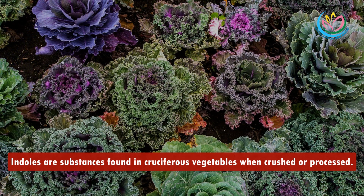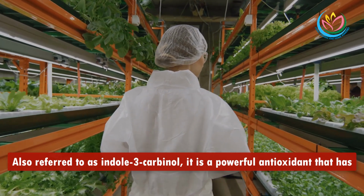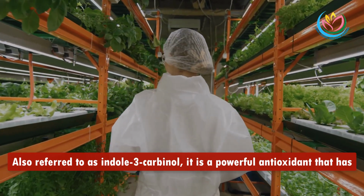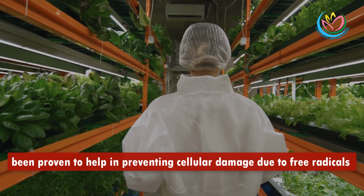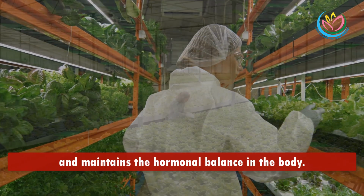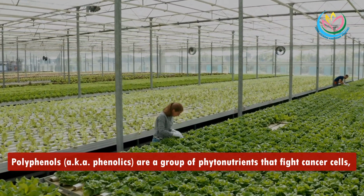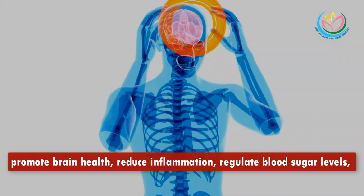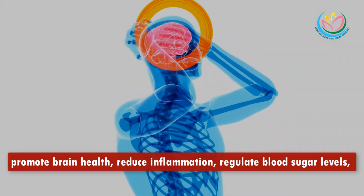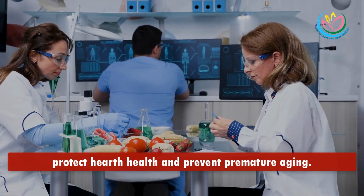Indoles are substances found in cruciferous vegetables when crushed or processed. Also referred to as indole-3-carbinol, it is a powerful antioxidant that has been proven to help in preventing cellular damage due to free radicals and maintains the hormonal balance in the body. Polyphenols, aka phenolics, are a group of phytonutrients that fight cancer cells, promote brain health, reduce inflammation, regulate blood sugar levels, protect heart health and prevent premature aging.